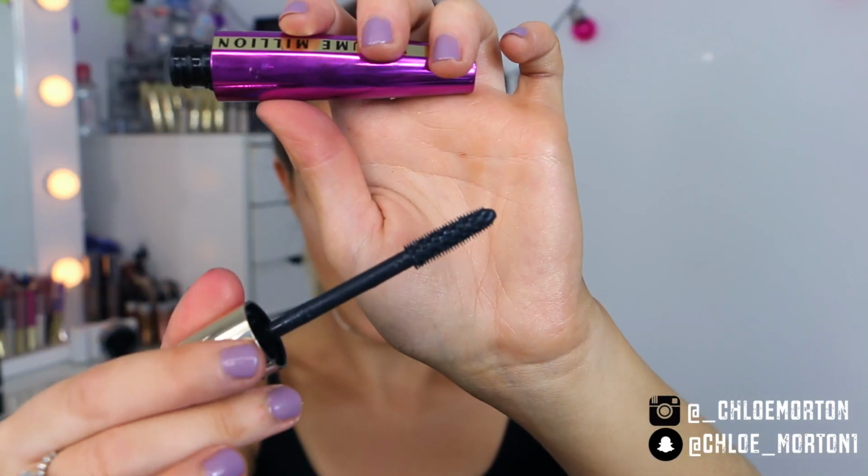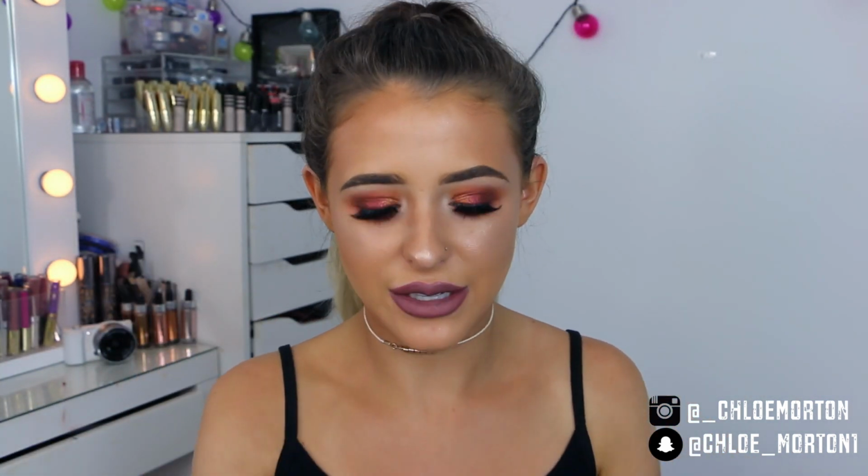That's what the applicator looks like. It's one of those silicone wands, and it gets really into your lashes and spreads them out, but gives them a lot of volume and thickness, and makes them really black too. So I would totally recommend trying out this mascara if you haven't already.